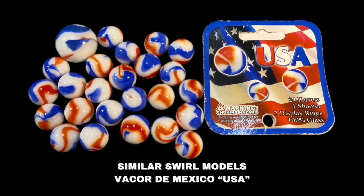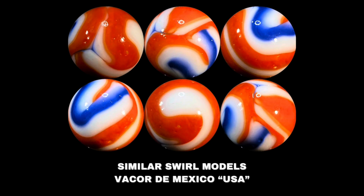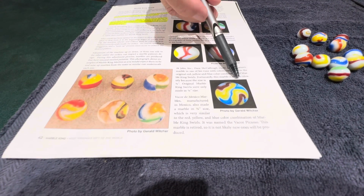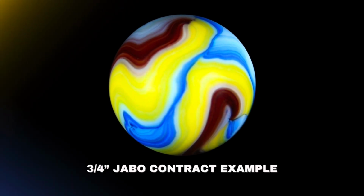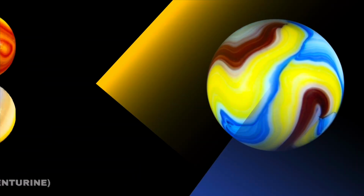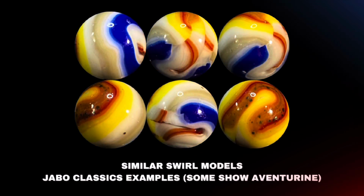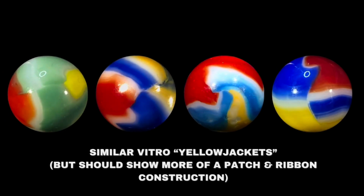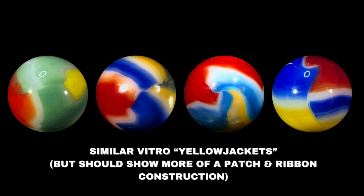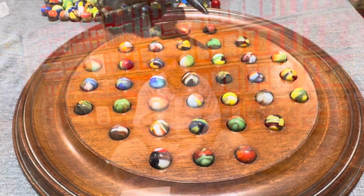And then the last close one is a marble that Dave McCullough made that has the red, yellow, blue combination, but you can see the lines are much thinner, and it only came in a 3/4 inch, where these were only 5/8 inch. And Jabo. Right, Jabo. Some of these colors also resemble Vitro Yellow Jackets. Yes, they do. So those are Marble King swirls. Good deal, Gerald.